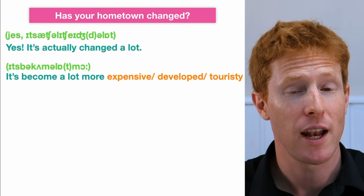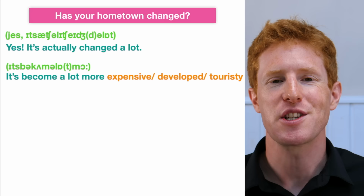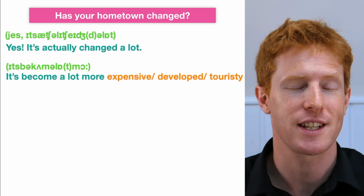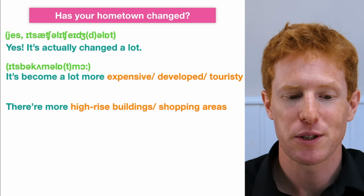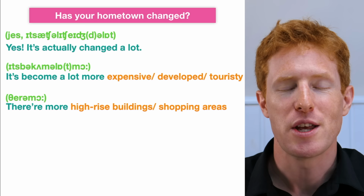It's become a lot more developed. It's become a lot more touristy. So, touristy is just an informal way of saying touristic. It's become a lot more touristic. It's become a lot more touristy. There's more high-rise buildings. There's more shopping centres.